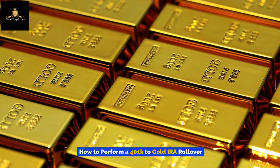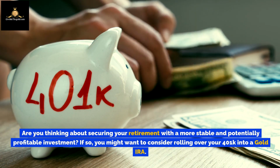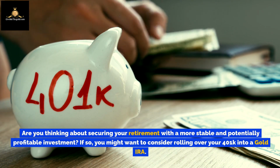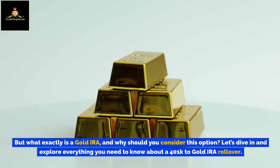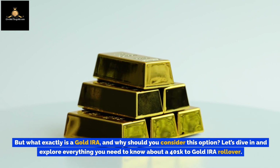How to perform a 401k to Gold IRA rollover. Introduction. Are you thinking about securing your retirement with a more stable and potentially profitable investment? If so, you might want to consider rolling over your 401k into a Gold IRA. But what exactly is a Gold IRA and why should you consider this option? Let's dive in and explore everything you need to know about a 401k to Gold IRA rollover.